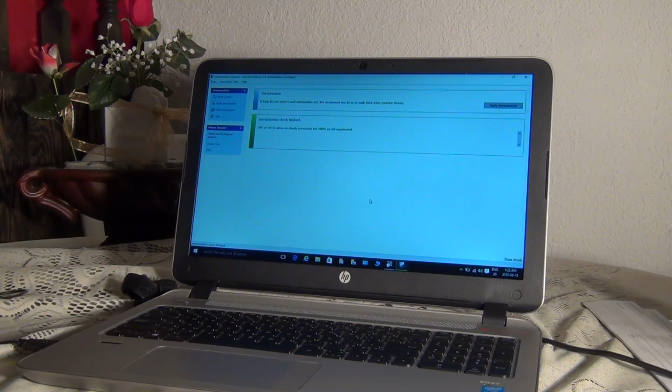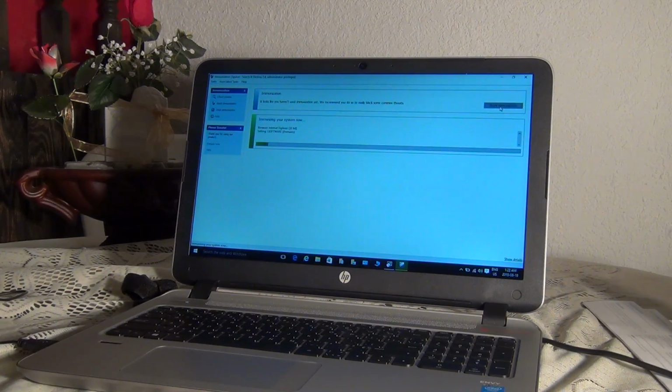Okay, so the updates are done. We're just running an immunization in that same program, Spybot Search and Destroy. And this can take sometimes a fair amount of time. It depends on the computer speed. This computer should be pretty quick, so it shouldn't take too long.